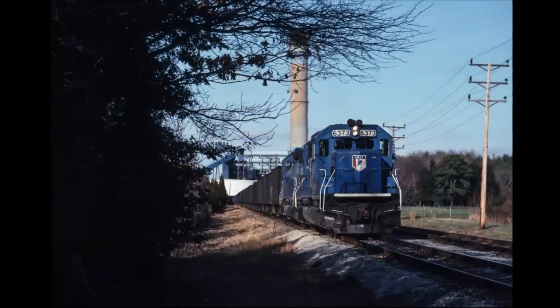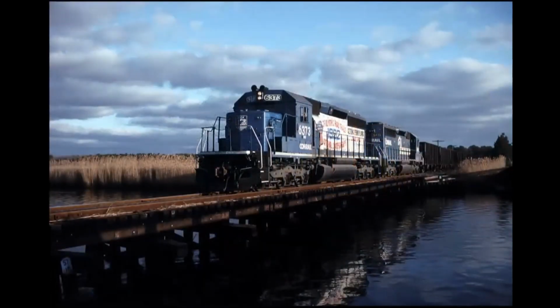And then I hung around, and here's the Olympic unit leading the train out of Beesleys Point. And then the shot I really wanted was crossing the bridge at Petersburg. And here's the shot that I got. So that was an interesting day.